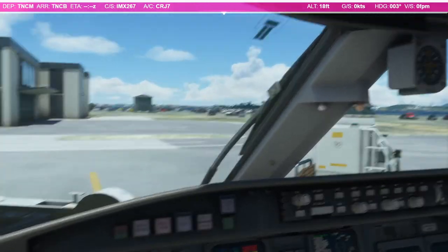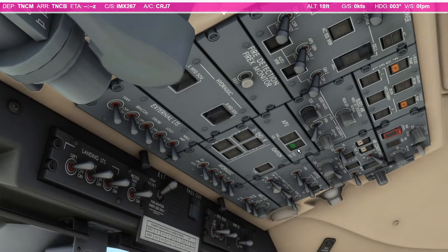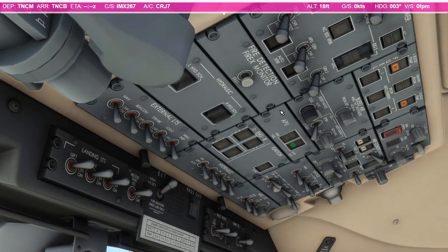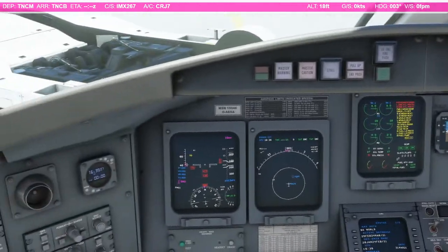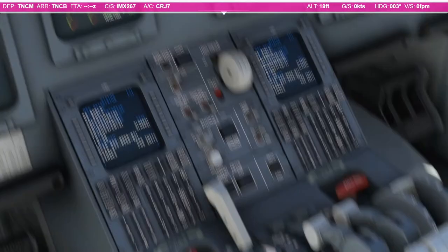So AC electrics as required. These are all in auto. Battery master on, DC service is off. APU is now available and that's powering us up. You can see pretty automatic, all the screens are on. Nice detail here, 320 sim pilot written up there. I like that. Right, IRS is to nav.